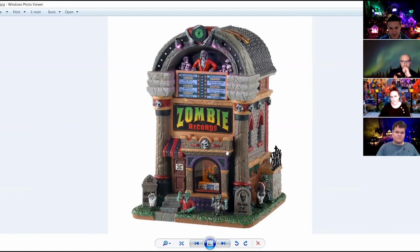Landon, what do you think? I dig this piece. Aesthetically, it reminds me very much of the Crypt Casino that came out a few years ago, and I think you could pair this very well with it. I think this would be a fantastic companion piece for that. My big thing is I wonder if it has a soundtrack because it's a record store. Again, we're just going off pictures here.